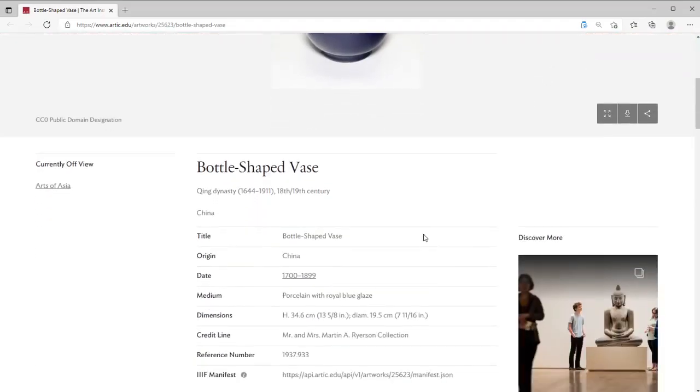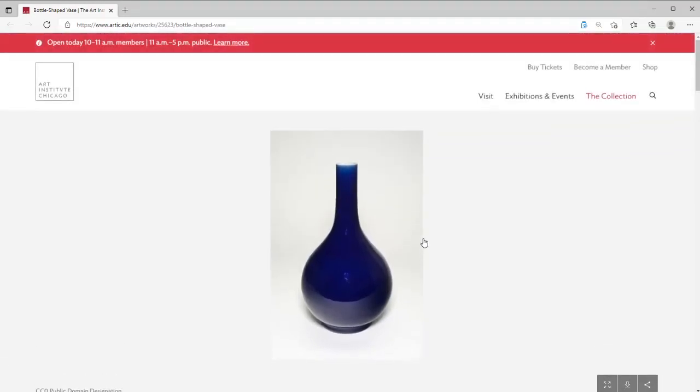So let's see. We've got a big wide open date, porcelain with royal blue glaze, and it looks like it was acquired from the Ryerson collection, which we could actually look up and might be interesting. Kind of curious to wonder if these reference numbers indicate the date that things were acquired by the museum, which, 1937, if that is the date, that would be right on, like I was saying, for these great households to be starting to donate some of the items as they dissolve or downsize from their 19th century splendor.